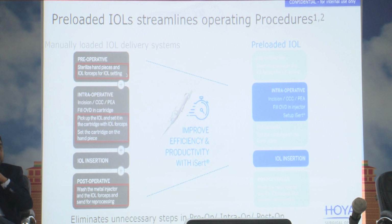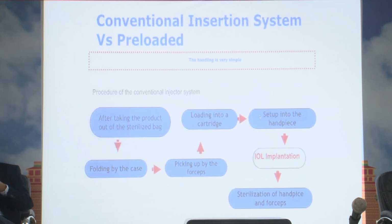Pre-operatively, we have to sterilize those handpieces, you have to pick up those cartridges, you have to load, and you have to every time ask your nursing staff to wash them properly, metal injectors and the IOL forceps. And what if we have good, beautiful delivery systems, where, intraoperatively, once you have done the good phacoemulsification, you just need to go in and inject this system. So gone are those days, I believe, where you actively involve all these steps of opening, folding, picking up the forceps, loading into the cartridge, setting into the handpiece, and then implanting.